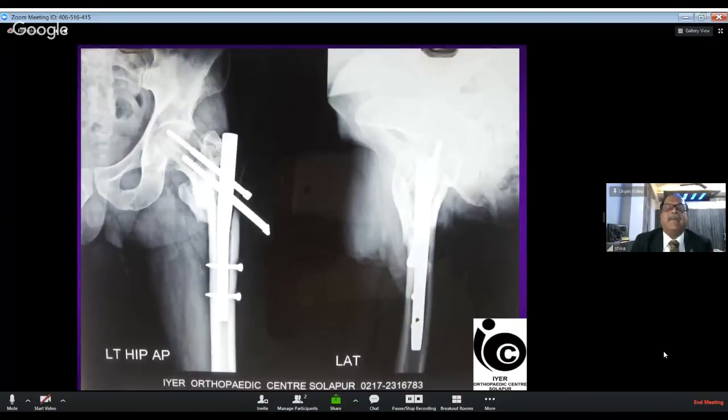Another case, again a varus reduction is there. The nail has been shoved through the fracture site. There is no proper entry made for the nail. You can see that a static locking has been done in this case, and the Z effect has happened in this case also.